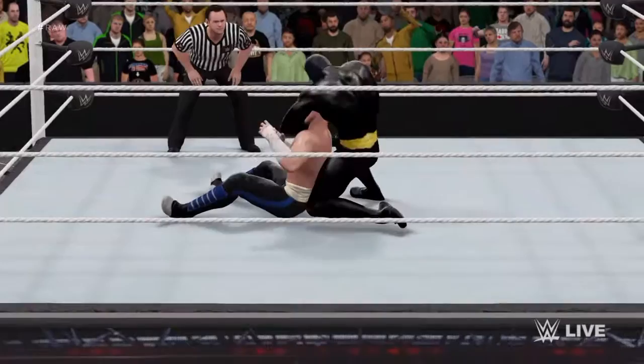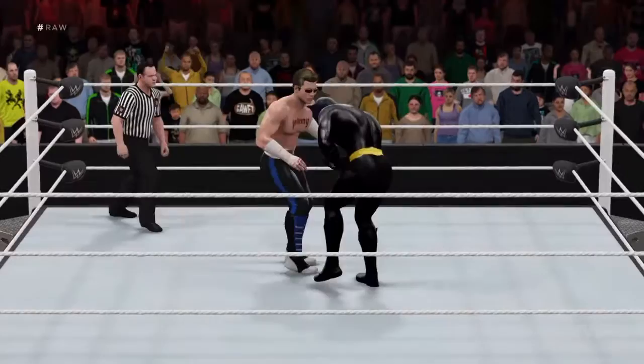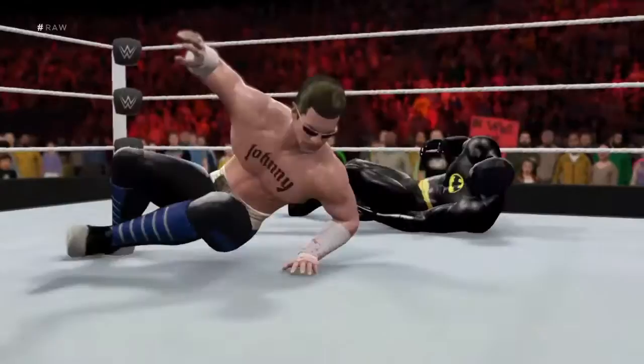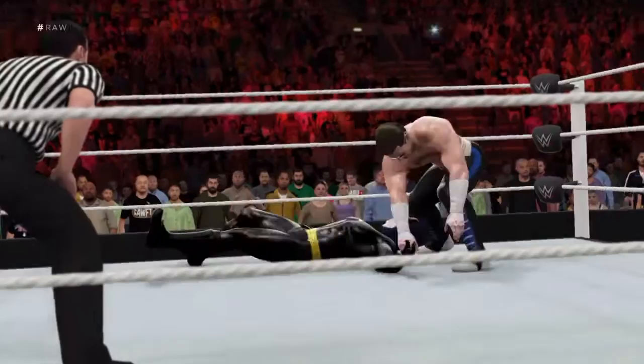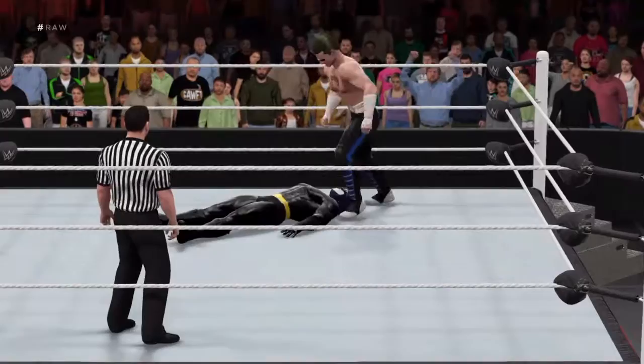Johnny Cage, is he gonna tap? Johnny Cage with a kick to Batman's stomach. Oh, a big twisty thing. I don't know what it's called. I'm bad at wrestling. What's Johnny Cage doing? Oh man, Johnny Cage is going on the apron. Is Johnny Cage gonna go flying? Johnny Cage was going flying. He dropped that elbow on his face.